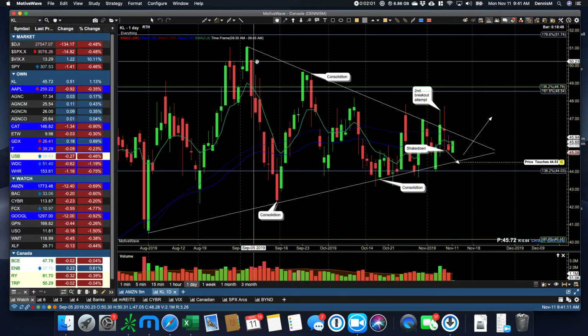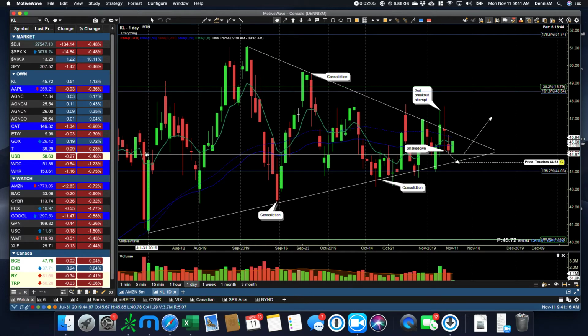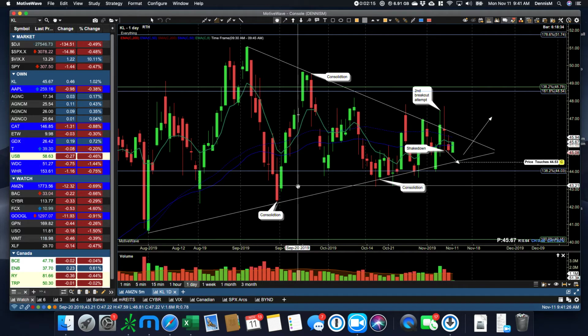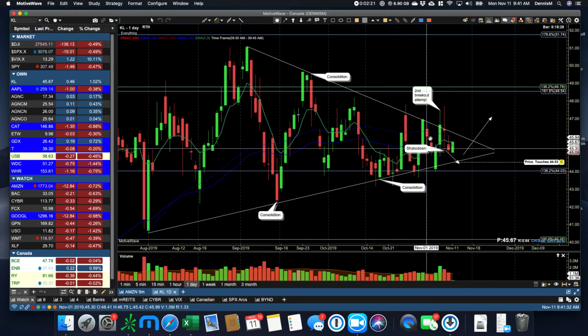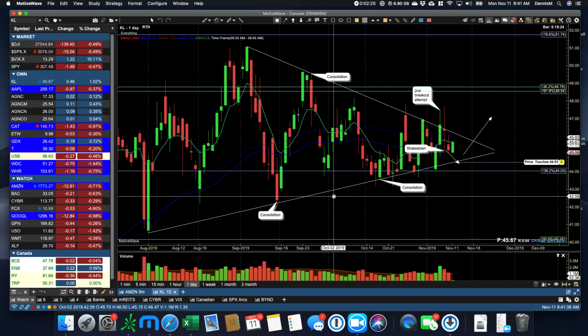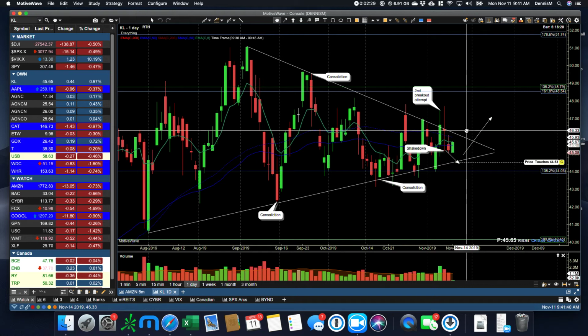Now KL is in this consolidation pattern going back from where it had its low on July 31st to its high, double top here in this time frame of September the 3rd, and since then it's been going lower and higher and lower and higher and lower and higher in this cone pattern, which is usually bullish, and we should see a break to the upside.